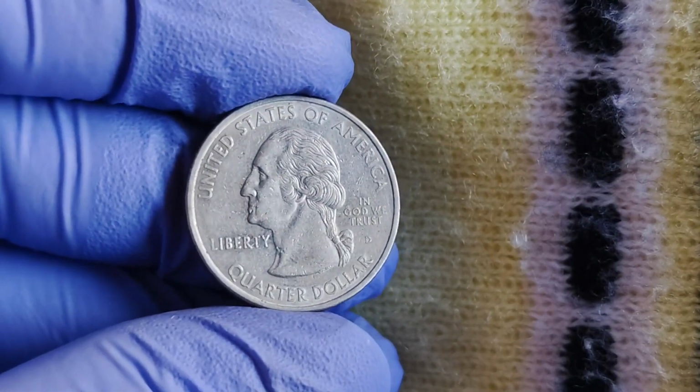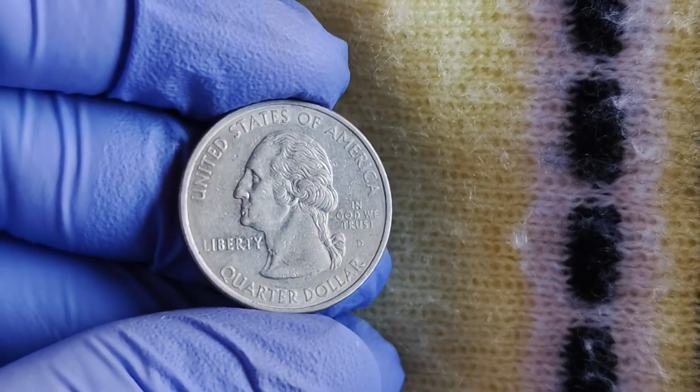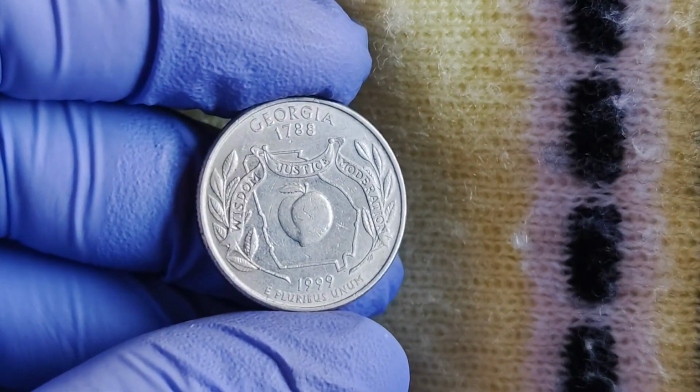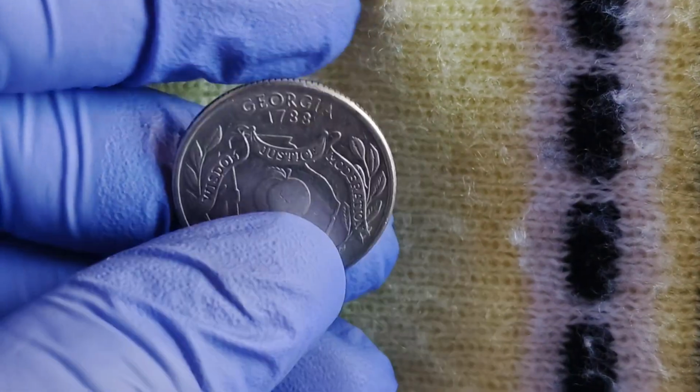And in that moment, everything changes, because this coin hides in plain sight. It doesn't shine like a silver dollar. It doesn't strike collectors with the power of an ancient gold coin. It looks just like every other quarter until you begin to look deeper, until curiosity becomes discovery, and discovery becomes destiny.